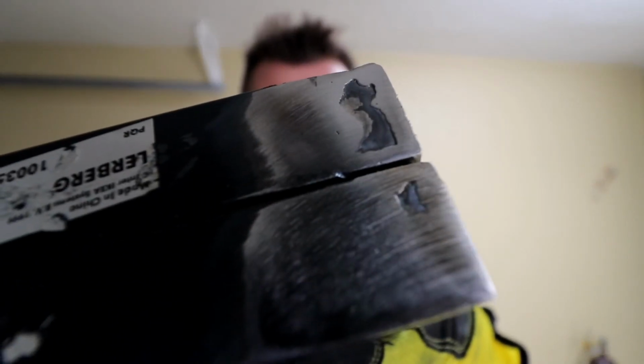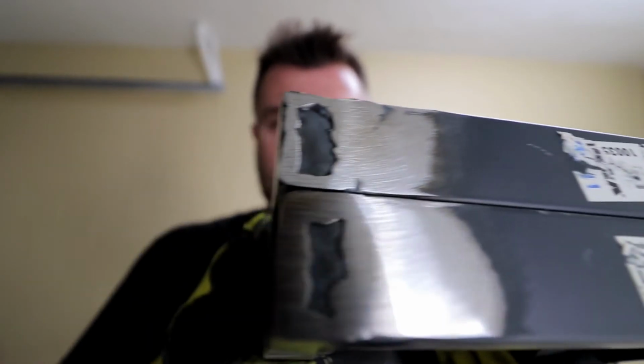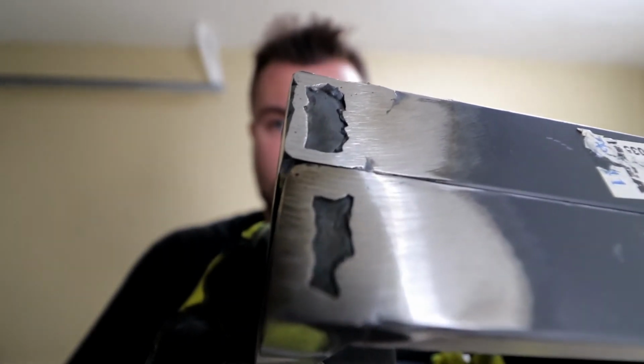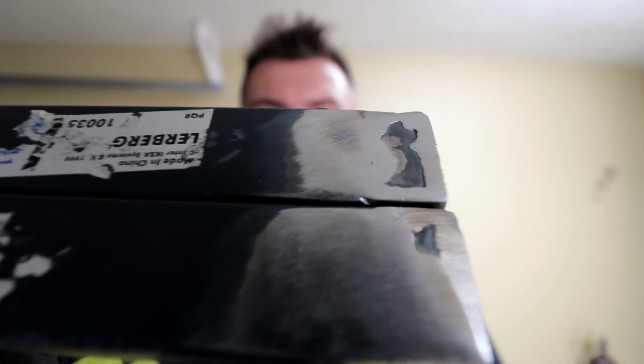Okay, got them grinded down, and as you can see, there's some low spots from the piece of metal I put in there. Obviously it wasn't perfectly aligned, so I just got to weld those up and then regrind these down and they'll be all done.